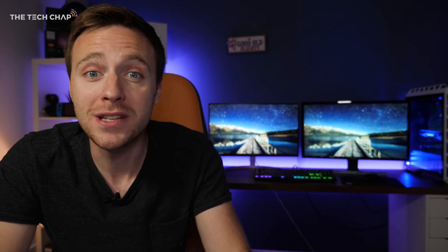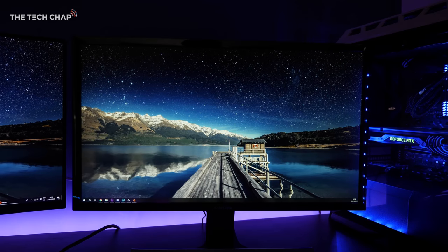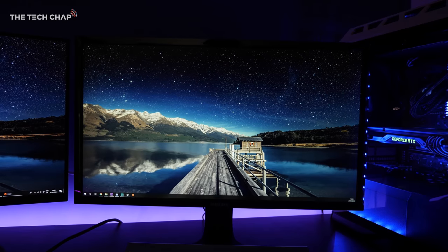And also, if you can stretch a little bit more, try and go for a 32-inch monitor if you have your heart set on a 4K panel to really take advantage of the extra sharpness. But at the end of the day, it does all come down to your budget. So I hope you found this video useful, and as I say, there are also VA panels to consider, but I'll talk more about that in another video soon.